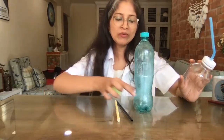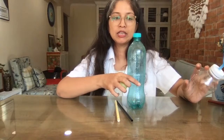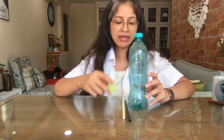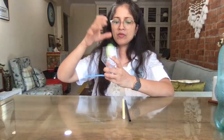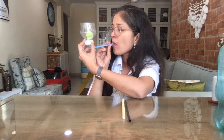All right, continuing with the ball blower. What do you need for this? A bottle and a straw. If you don't have a ball, we are going to crush a paper and make one. How does this work? Let's just see that. You just drop it here and you try to blow from the straw. You will see that the ball levitates in the air.